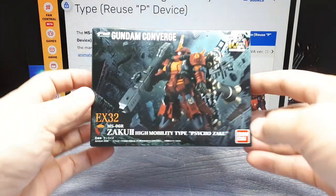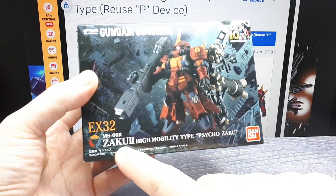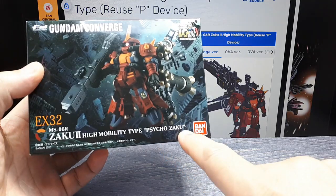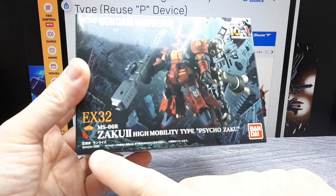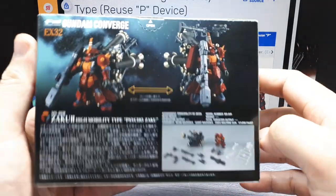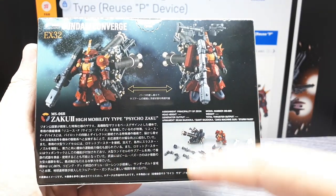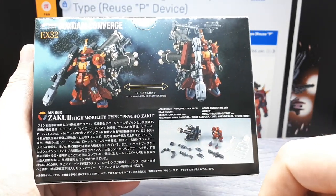Today we have EX32 chassis MS-06R, which is the Zaku 2 high mobility type Psycho Zaku. This came out in 2020, this particular one. It was overpriced, but I liked the idea of this so much that I bought it anyways. There's a bunch of Japanese text here. I'm sure there's a story behind this, and unfortunately not many specs there.